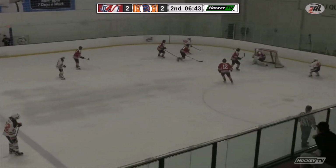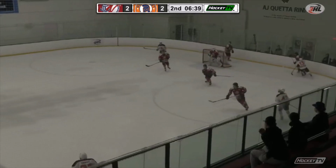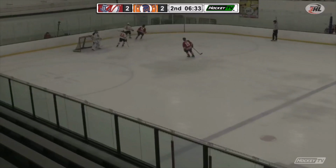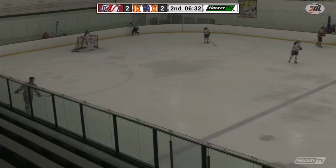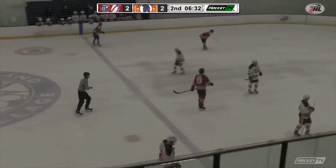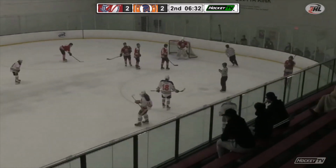Generals back the other way in the offensive zone, back to 5-on-5 even strength with 6:40 remaining in this second period. Sea Captains goals for number 19, Brian Essing, assisted by Tim Hayden and Jacob Begich. Essing's 14th of the season from Hayden and Begich on the power play at 13:13 of the second period.